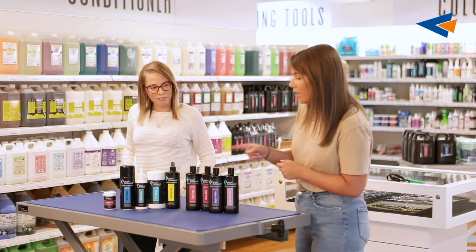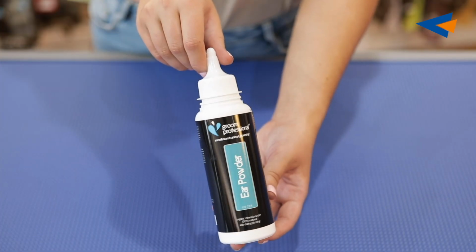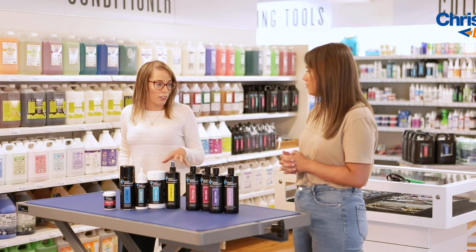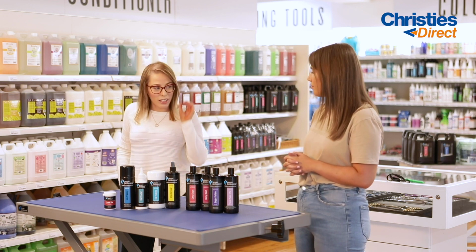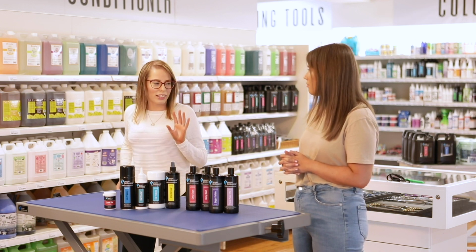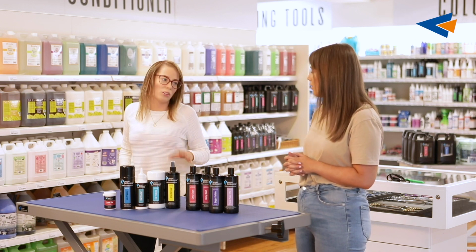And then another one is the ear powder. So tell me sort of what it is and why you would have maybe both of the products. So you would need ear powder if you're going to pluck the fur out of the ears. So that really dries and lifts it, makes it really easy to do, and again helps with the hygiene and the overall odour control of the dog too.